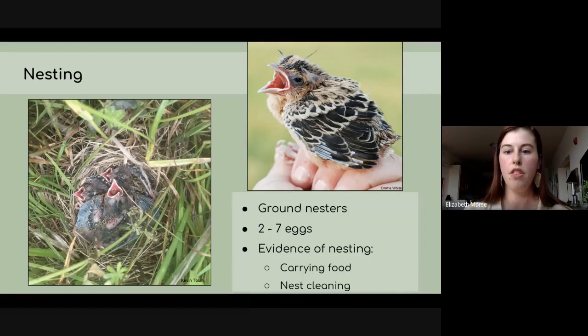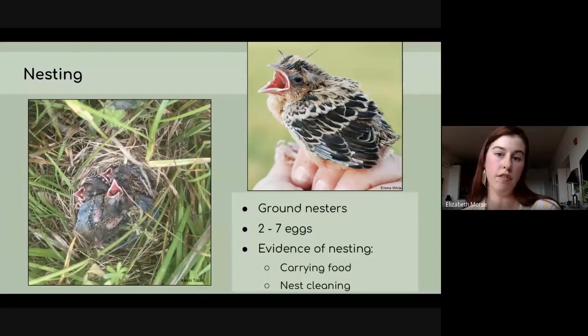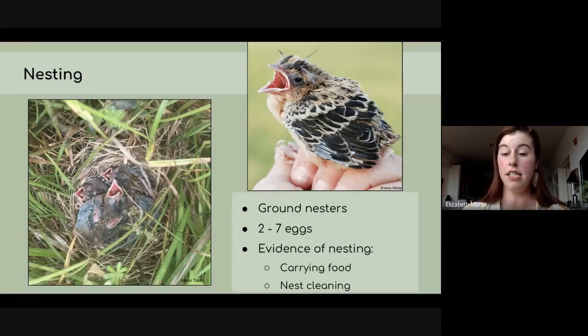Only the females incubate the eggs, but both parents will feed the young and will brood the young once the young have hatched. They feed the young within an hour of hatching, and the parents will also both clean the nest. That means they're carrying fecal sacs away from the nest. And so if you're out looking for bobolinks during this time, seeing them carrying food and nest cleaning, seeing them carrying these little fecal sacs are a really good sign that nesting is going on.